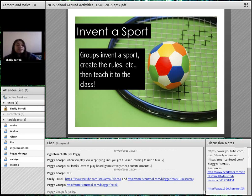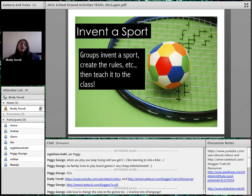The other one that would be really good is for them to invent a sport. So after they've studied several sports, they've played several sports, and the great thing is that it establishes relationships and teamwork. Well, then you can get them into groups, give them many supplies they can choose from. You can put either a whole bunch that you got from home, or maybe that you borrowed from the gym or PE teacher or something. Or you can have the students make their own. And then you put it in a pile and you tell them, okay, choose 3 or 4 for your new sport that you're inventing.